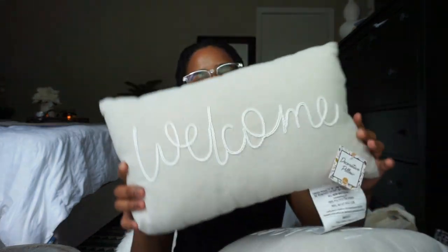Also, I got these pillows from the dollar spot. It's more for the fall season, but I'm planning to use this all year long. It says just welcome, and the other side just has a bunch of lines, but it looks super cozy, super beautiful. I'm just obsessed with this pattern, and it was only $5, guys. I'm really on a budget when it comes to home decor because I learned my lesson. I've been spending a lot of money, and then I get tired of my decor, but now I feel like this is my style, and I'm gonna stay here for a while.